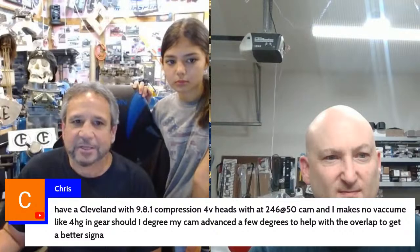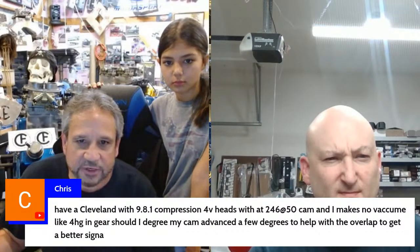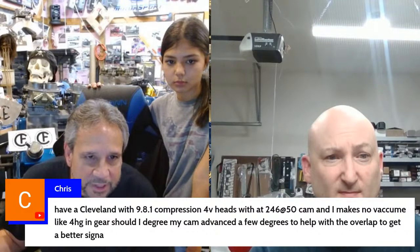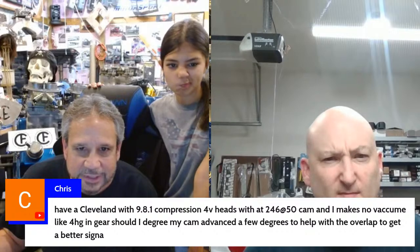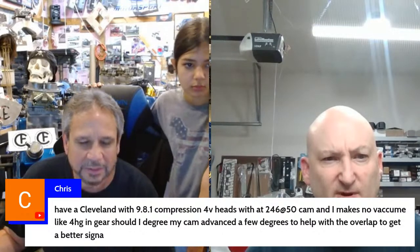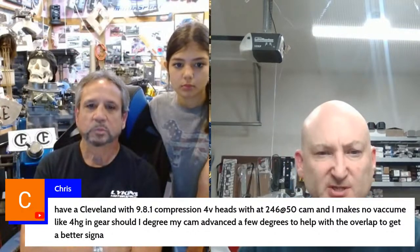Chris, I have a Cleveland with 9.0 compression, 4 barrel heads with 246 at 050, and I make no vacuum, only 4 millimeters of mercury in gear. Should I degree my cam advance a few degrees to help with overlap to get a better signal? So advancing the cam doesn't change your overlap.